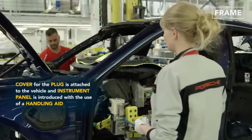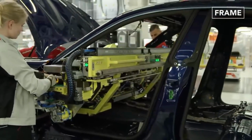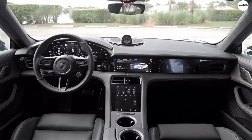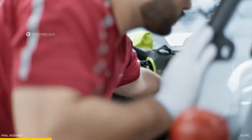The dashboard and infotainment system, including Porsche's signature curved digital display, are carefully positioned and wired into the central computer system. This dashboard integrates multiple screens, from the driver's main instrument cluster to optional passenger displays and center touchscreen. All wiring harnesses are routed with exacting accuracy to avoid friction points and maintain serviceability.